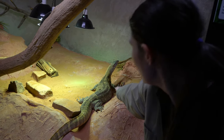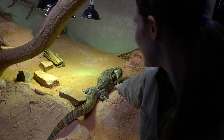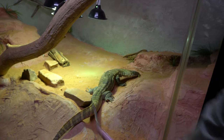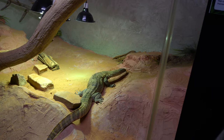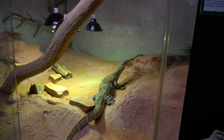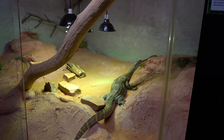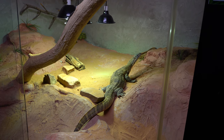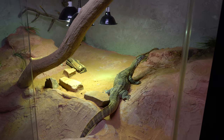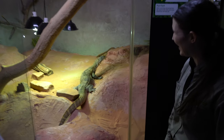Do you guys handle him? Yeah, yeah. So he comes out, especially during cleaning time. He does have a cataract in one eye, so we have to be careful with his feeding. You can't quite see the whole way around. Yeah. He's a pretty big guy. Seems very mild-mannered for a Nile. Yeah, he has his moments. He sometimes gets very excited about food, but he's a pretty good boy.